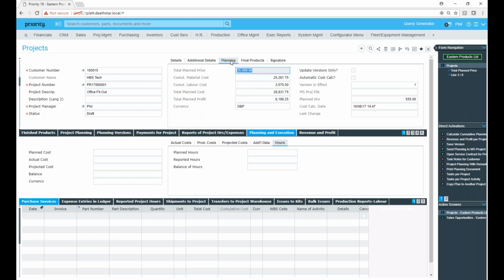We also, very importantly, need to see what the planning for this project is all about. So cost-wise, what are the material costs, what are the labour costs, and what is the planned price for the project. Out of that, we can also calculate what your planned profit is. You'll also see that there is version control within the project, so you can set baselines and have as many different versions of the project as it goes through its life cycle, and clearly this then enables you to save those older versions and also run reports to compare the different versions against each other.